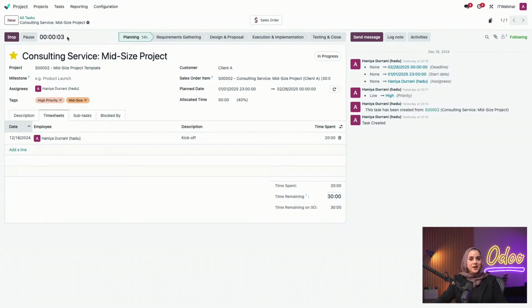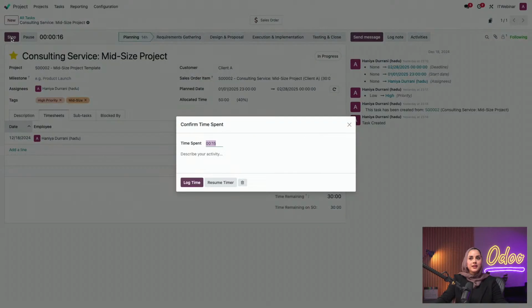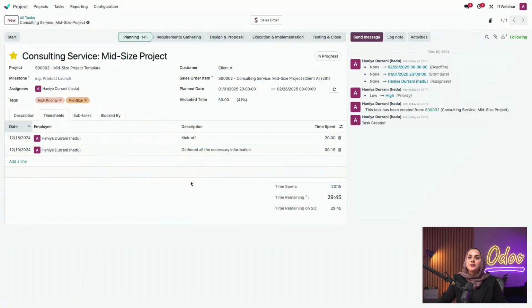Perfect. You can see up at the top that a timer has been started. Now, we'll give it a couple seconds because I want to make it seem like I've worked on this project. So we're going to give it up until 15 seconds and then stop. Now that I've stopped, I can describe the activity. So let's just go ahead and say we gathered all the necessary information. Perfect. We'll log that note.